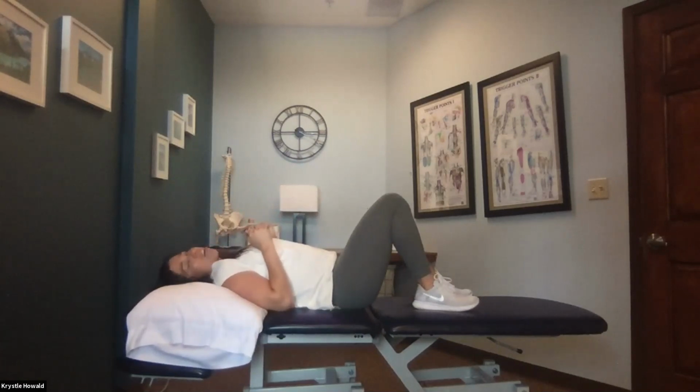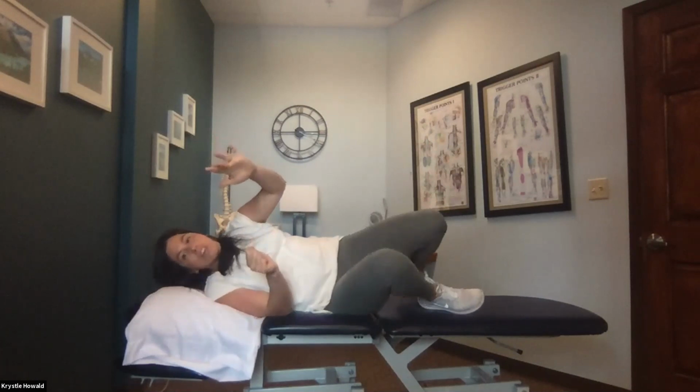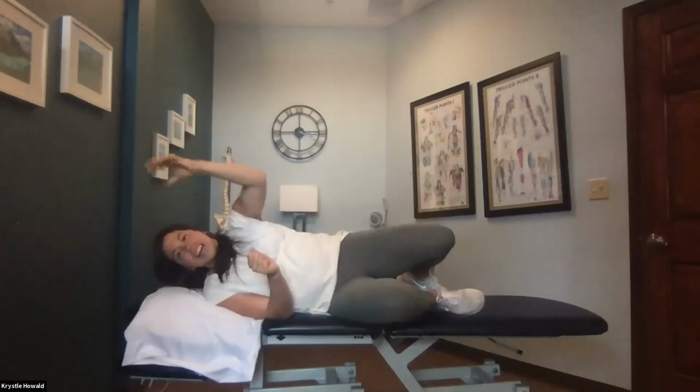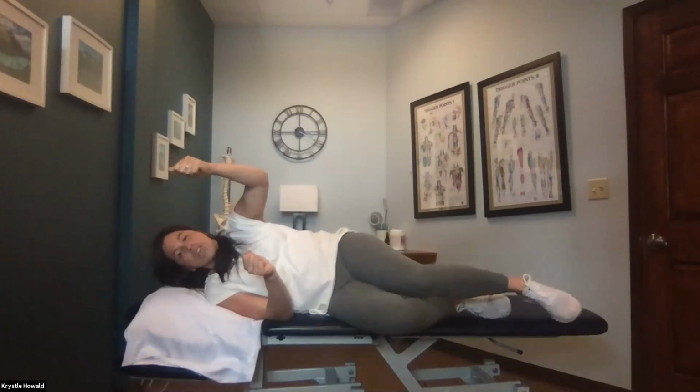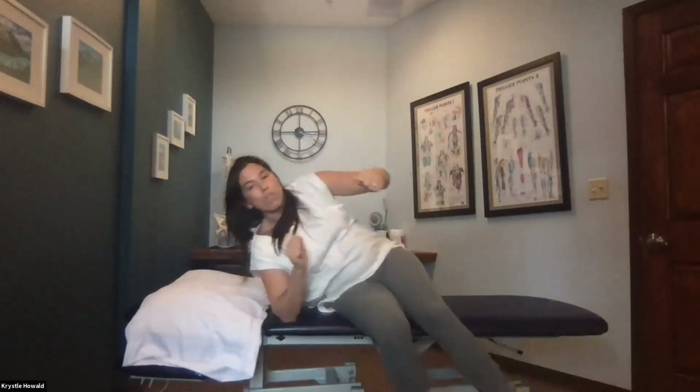Now to get out of the bed, you're just going to reverse that. So I'm going to use this hand to reach across, and push through the opposite foot and reach with the hand. In the hospital, it's so nice because they have the grab bar there, so it makes it so much easier for you. Then I'm going to press down with this elbow and bring my feet off of the bed like that so that I'm able to stand a little bit easier.